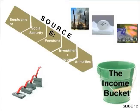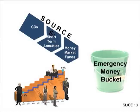Well, let's take a look at some of the sources of money for these buckets. The income bucket, as you can see, it's employment, if they're still working, part-time income, Social Security, pensions, investment income, annuities, and don't forget the Veterans Aid and Attendance Benefit could also be an income source. The emergency money bucket: CDs, short-term annuities that, Mr. Klein, are very similar to a CD, except they're tax advantaged, money market funds, money that we can get to easily.